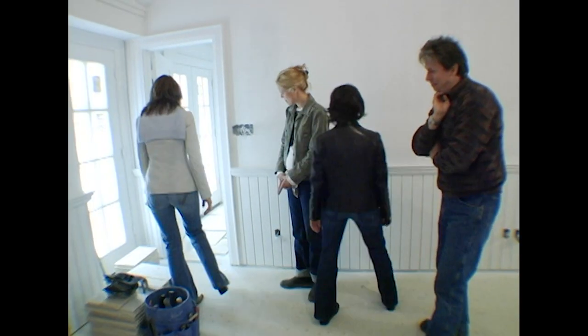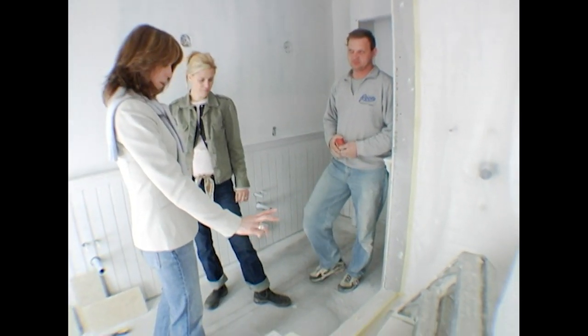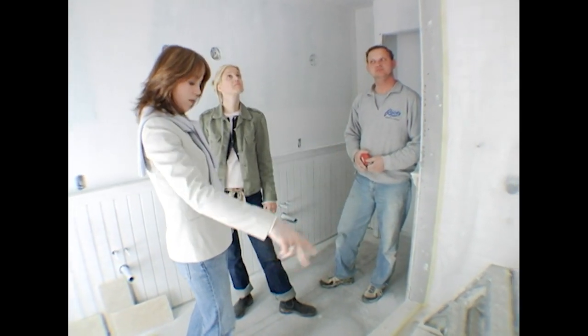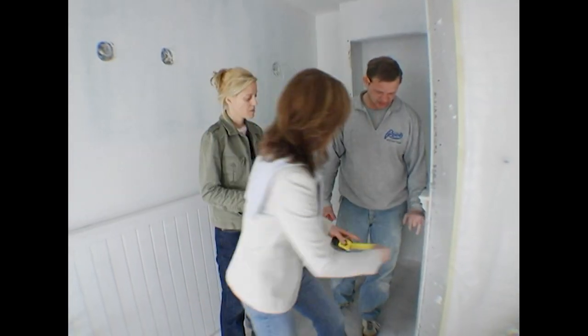Now to the master bath and the tiling job we've already started. I love the coloring. So we've got the smaller ones on the floor, again, the 3x6 on the wall, and then we just have to choose something here for the thresholds, right? Yes. Okay.